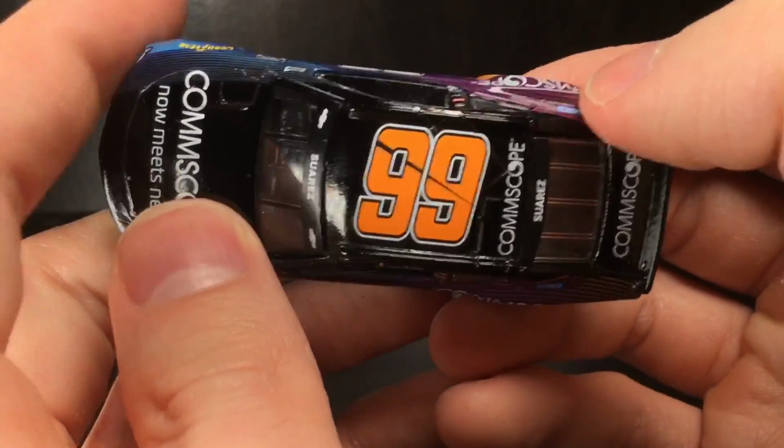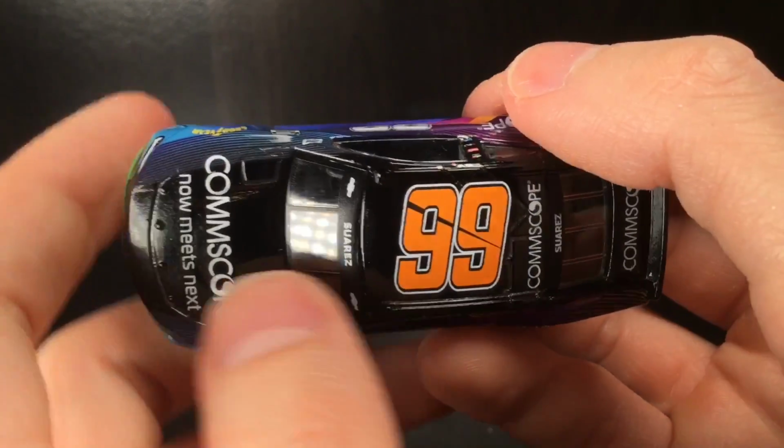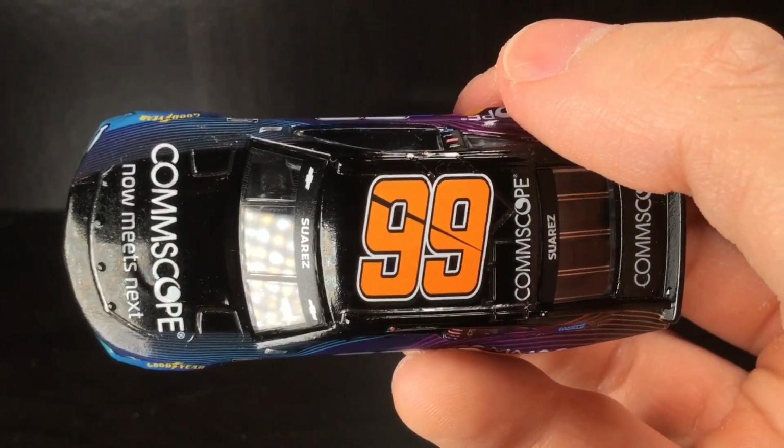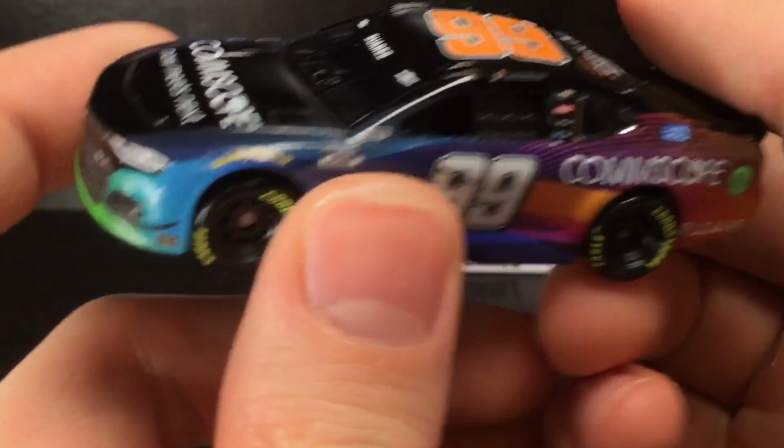So I go to the roof of the car here, guys, and one thing I notice is that every other aspect of the car is kind of a gradient orange. However, the roof is a solid orange. And to be honest with you, it looks great.